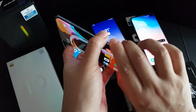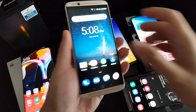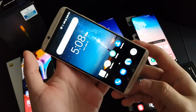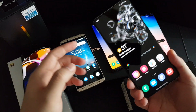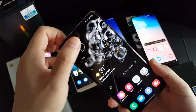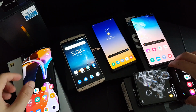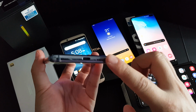The reason we are here is actually to compare the speaker quality between these five phones. Okay, all these five phones actually have dual speakers. Some of them, like this 2016 flagship, the ZTE Axon 7, have dual front-facing speakers, whereas the Samsung Note 9, S10 Plus, and also the S20 Ultra have a speaker here at the earpiece and also a speaker down here. And for the Mi 10, you have the speaker here and also another speaker at the bottom.